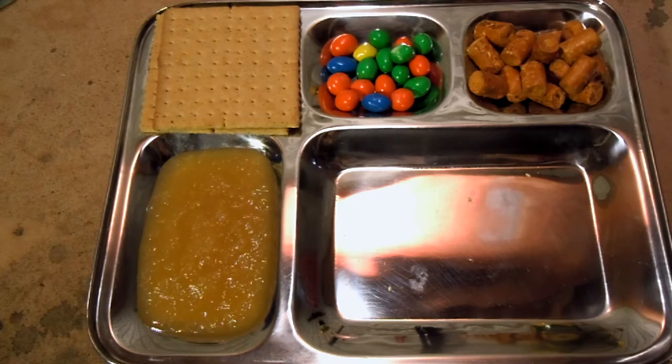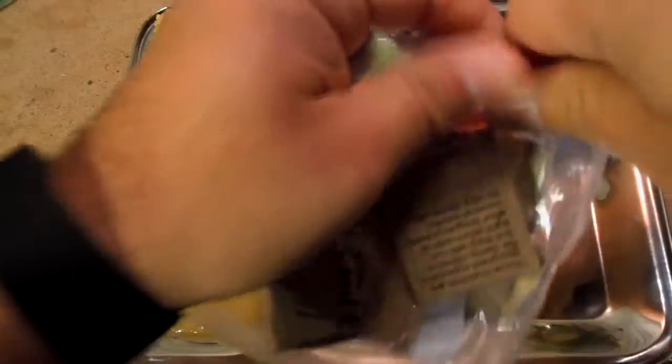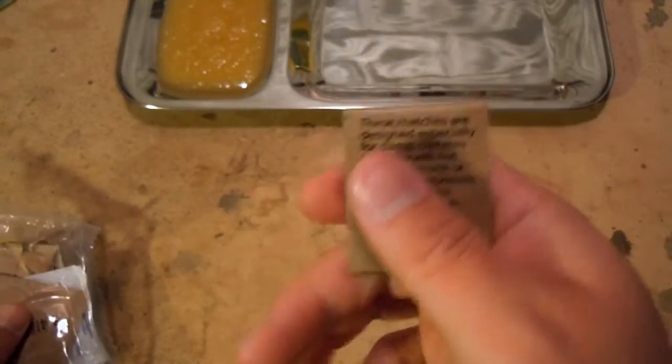Okay, so we went through all that. Let's go ahead and open our accessory pack real quick. See what goodies we have in there. Let's not drop any of this stuff in our food. So we got some matches. Don't see those too often in a lot of MREs that I've had recently. But then again, do you need them all the time? Not really. We got a packet of salt. Always a standby. And of course your moist towelette. Always good to have. Clean your hands.